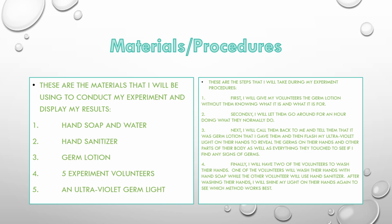The materials used in my experiment include hand soap and water, hand sanitizer, germ lotion, 5 experiment volunteers, and an ultraviolet germ light. These are the procedures that I followed for my experiment. First, I gave my volunteers the germ lotion without them knowing what it is or what it is for. Then I let them go around and do what they do on a day-to-day basis for about an hour.